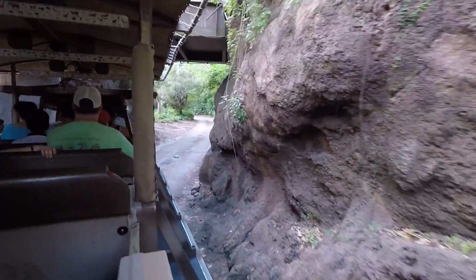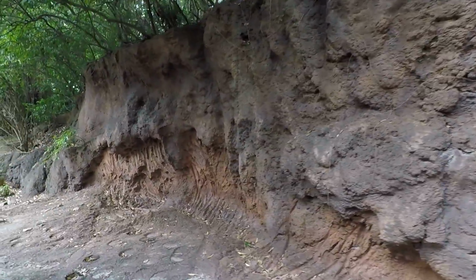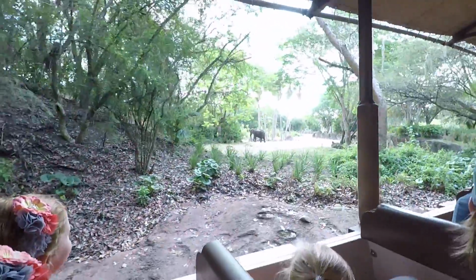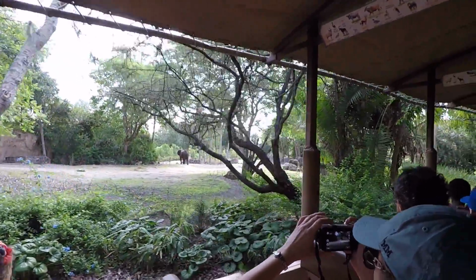So we have these walls here on either side of us, clay walls, red clay. Now elephants will eat red clay, which sounds really strange. There are minerals in the clay, very, very healthy for them, so they're drawn to it. Much like when we have a craving for a certain food or drink.